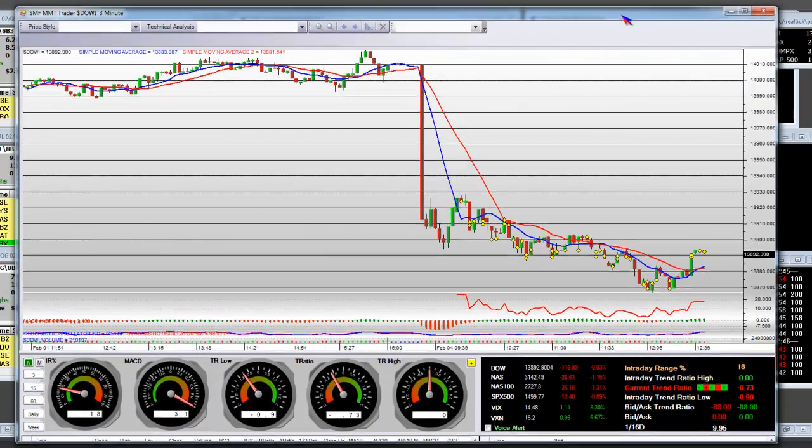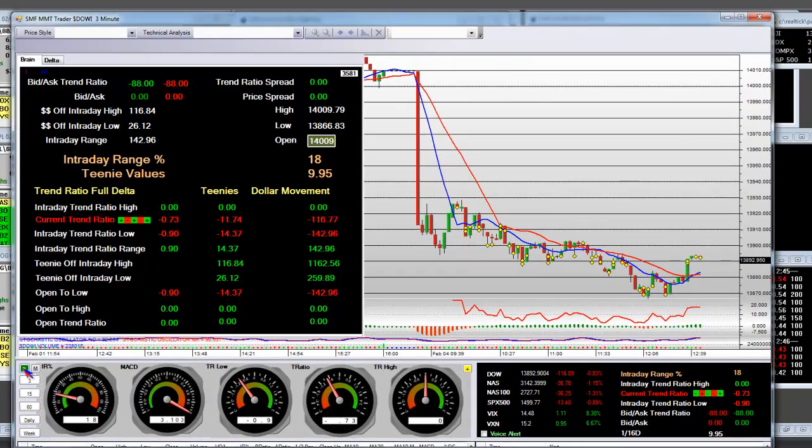And what I can say is that on the S&P, along with the Dow, which is right here, and we talked about selling into it, 14,000. We came down to 13,886. That's a $142.96 range, intraday range on the Dow.